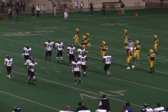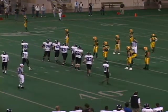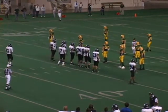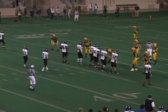That's what the Cats want to see right there. I think that was a pretty positive defensive outing for them right there. Make them get third down. This is a good look right here. If the Cats can get a stop, that'll be good. Hold them to a field goal at best.